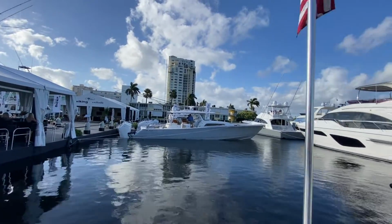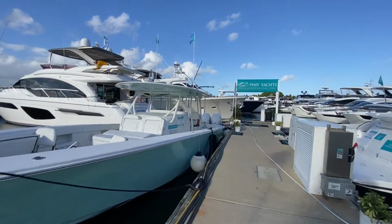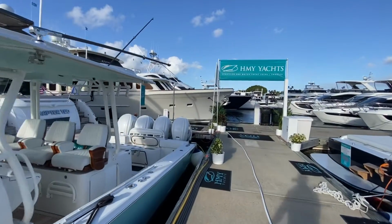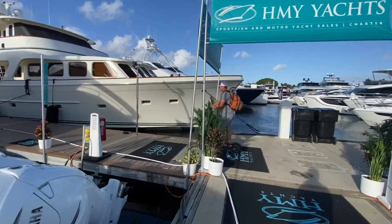It's beautiful. Now, one big boat that I found that's really important to us is Jack Robertson's H1, which has a line gun.